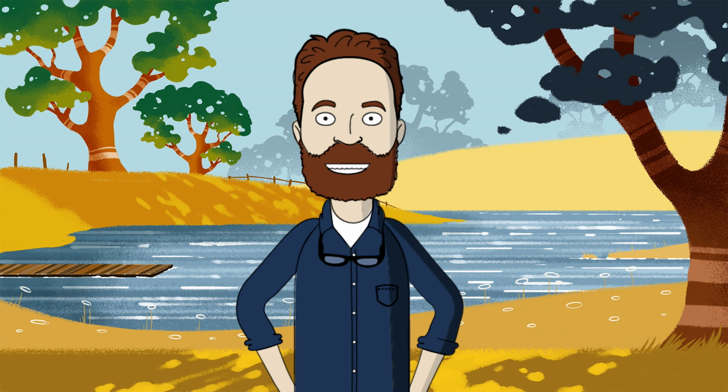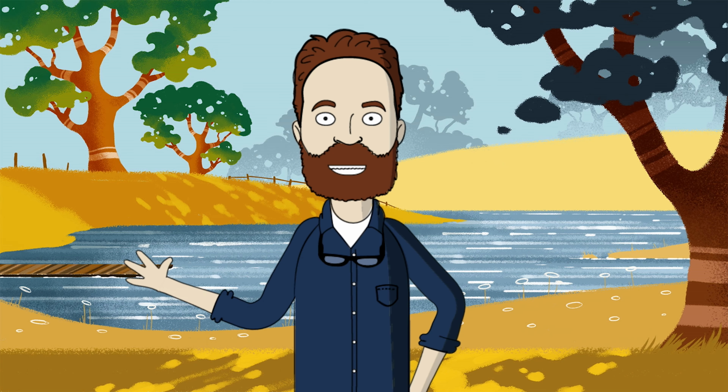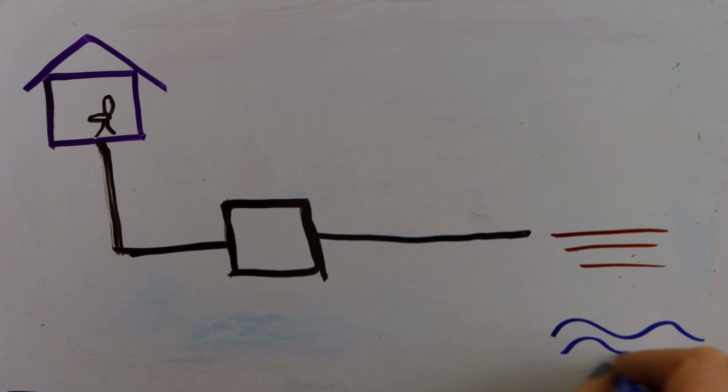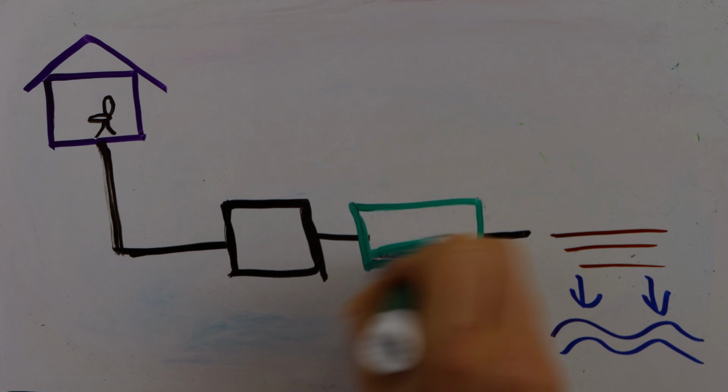Sometimes, like when septic systems are located densely around water, wastewater needs a higher level of treatment than a standard system can do. Enter innovative alternative septic systems. These are more than just a tank and leach field. The difference between a conventional system and an IA septic system is an extra nutrient-reducing component.